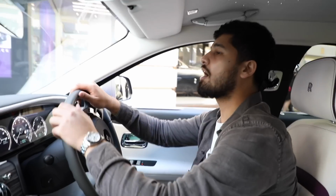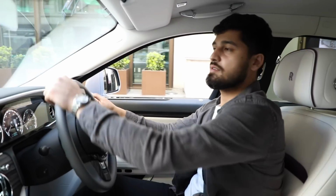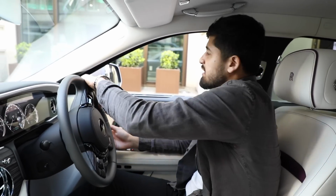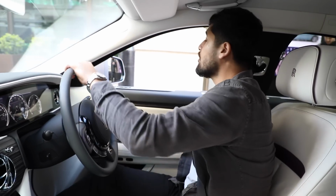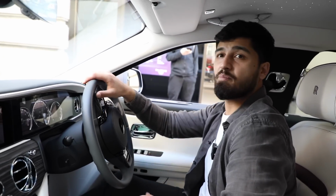Okay, now parking this car up, it seems quite maneuverable. It's just a glide, very comfortable. That's what you can expect from Rolls Royce. Comfortable, not much road noise. It does everything perfect.